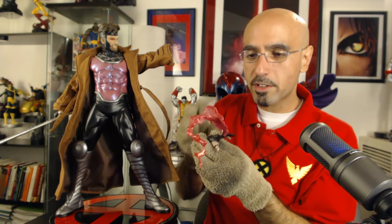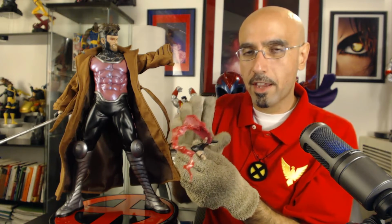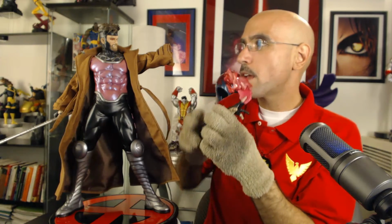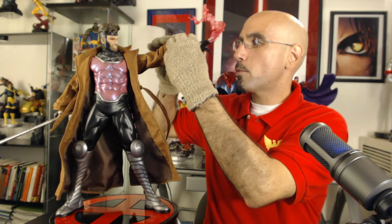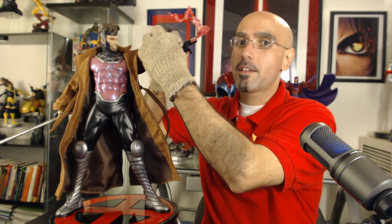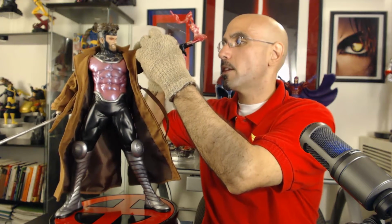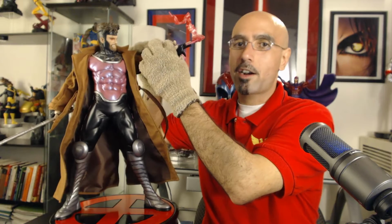The regular version just comes with a hand with one card, and it's actually very cool because it's the Ace of Spades, but it's not charged up, and the exclusive does come with that hand as well. So if you get the exclusive, you're not missing out on anything. It's always worth it, if you're going to buy a Sideshow statue, to try to get the exclusive version, because you're going to get a little bit more than you otherwise would.